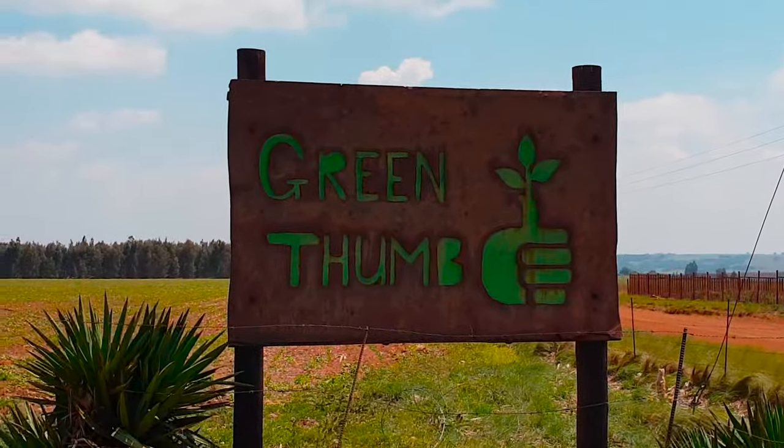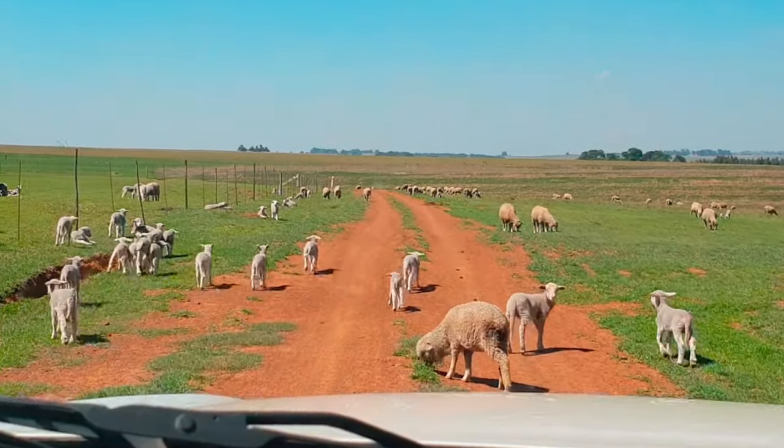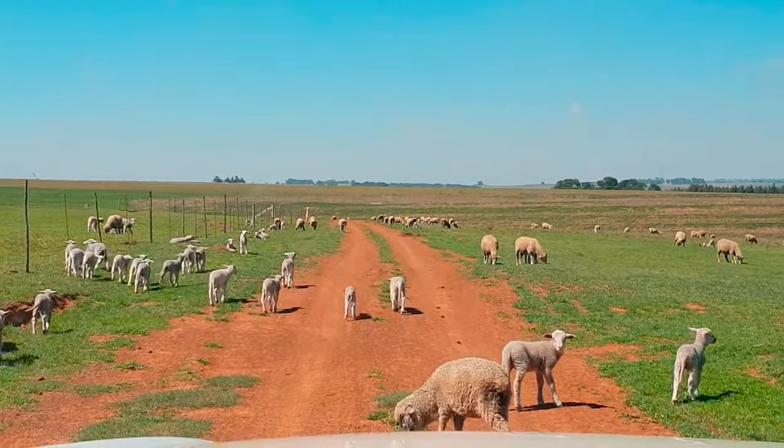This was a proper farm stay with lots of animals and wide open spaces. Yeah, it looks like the grass is always greener in the middle of the road.